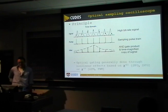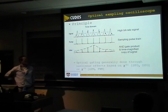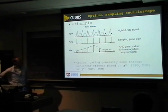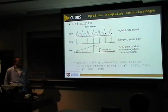So I'll now talk about applications of these waveguides. We've got these waveguides which have very low dispersion and very high nonlinearity. And now we're going to talk about how we can apply these to real practical examples. And this first technique is going to be an optical sampling oscilloscope.